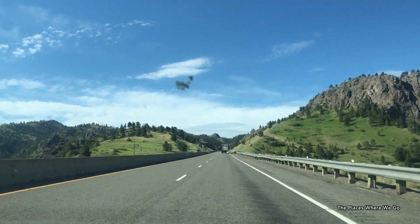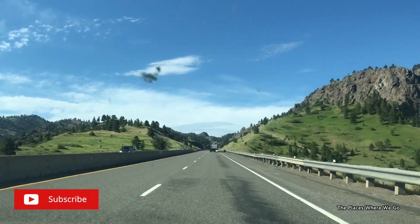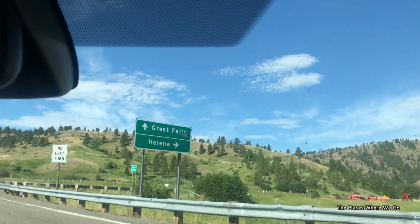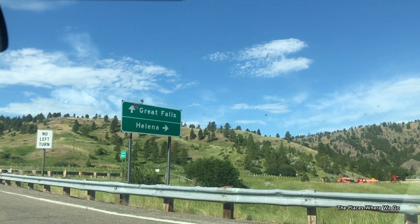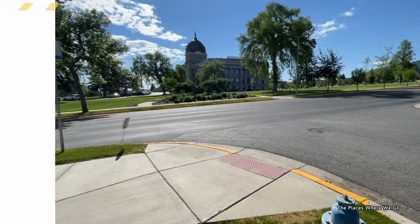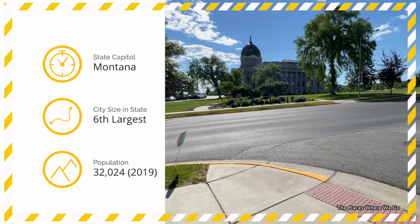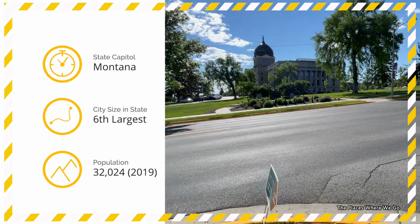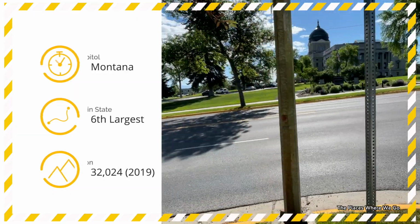And from there, we would hop in the car, drive 1 hour east, and ended up in the town of Helena, which once upon a time was actually called St. Helena. Today, just Helena. Helena is the state capital of Montana. It happens to be the 6th largest city in Montana. So we did a few things there.